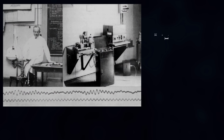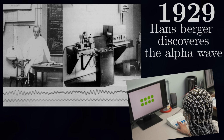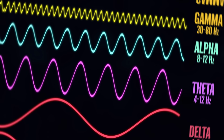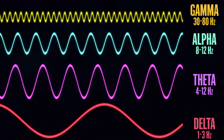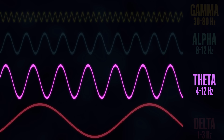Ever since Hans Berger discovered the alpha wave by putting electrodes on top of a person's head and measuring the electrical activity in what's now known as EEG, scientists have been interested in the phenomenon of brain waves, these oscillatory patterns of brain activity. By now we know quite a zoo of different brain rhythms with different frequency bands. Today I'd like to focus mainly on the theta wave, which is localized to the hippocampus.